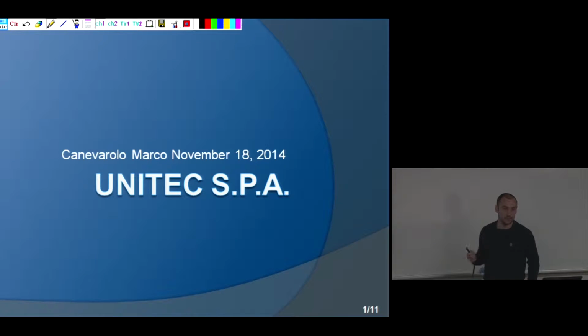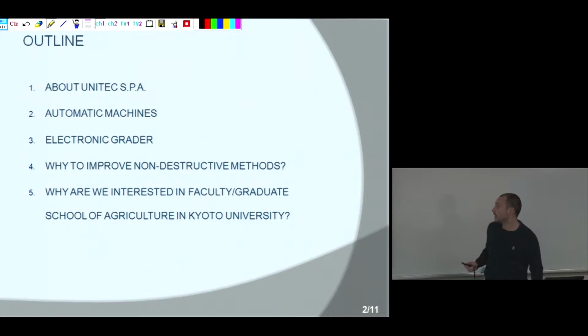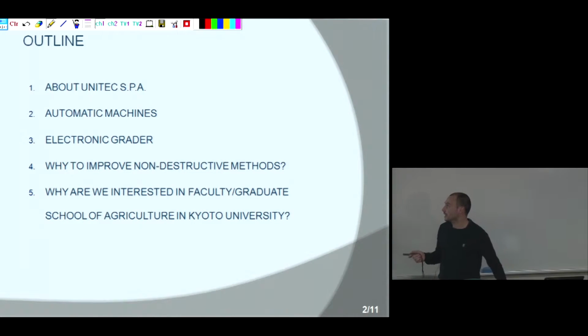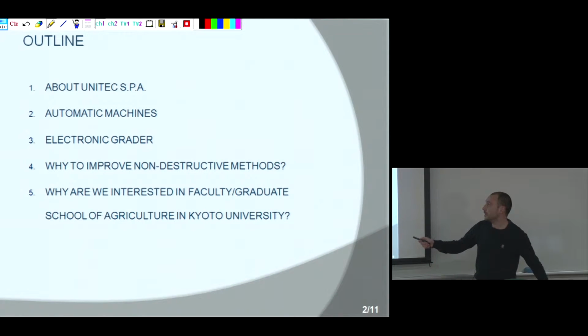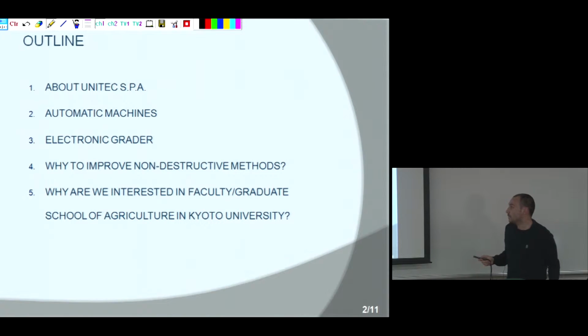And I want to speak about the company in Italy where I worked. The name is UNITEC S.P.A. And this is my outline. I want to tell something about the company, the product, so automatic machines, and mainly the electronic grader. Why we decided to improve non-destructive methods, and why we are interested in the faculty at Kyoto University.